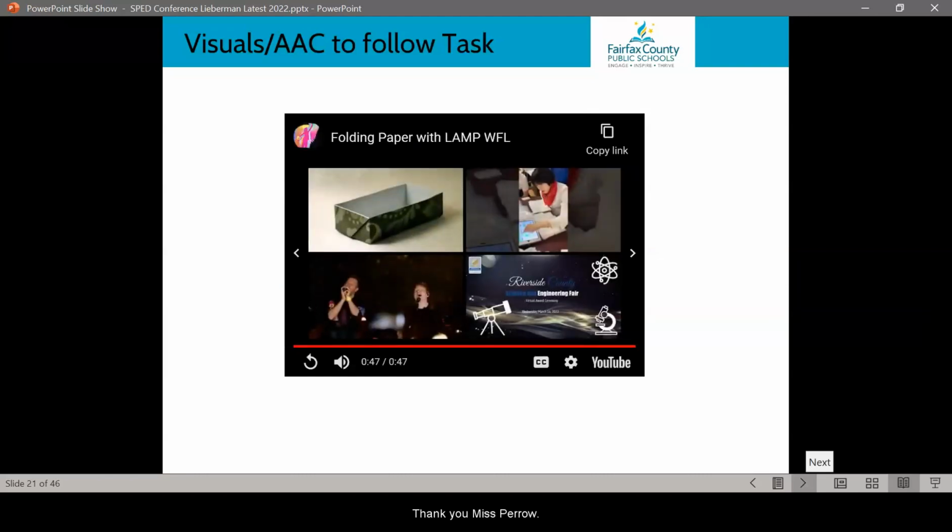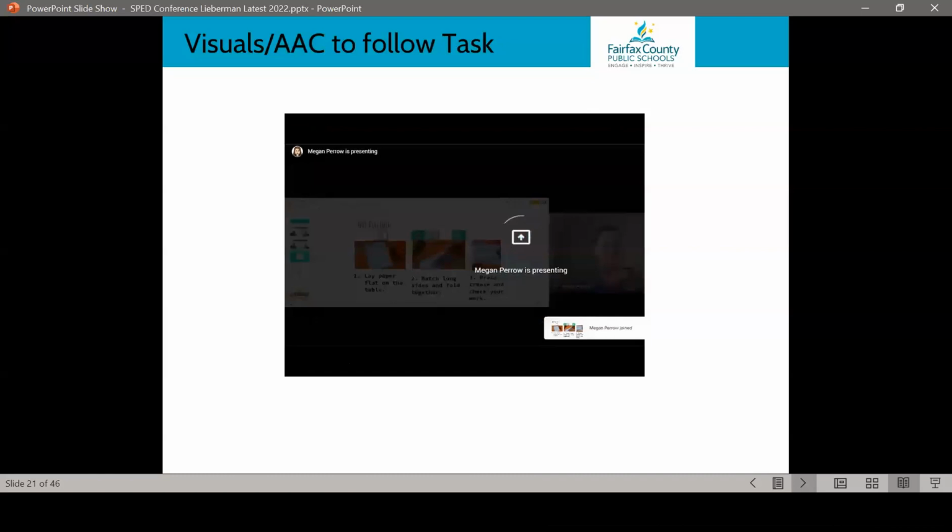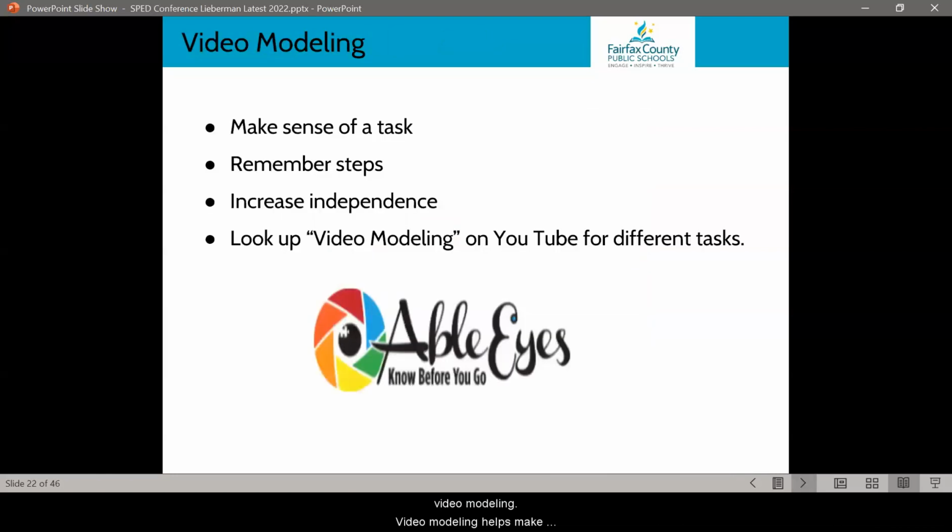Thank you, Ms. Perot. And that's a really helpful tool. So let's move on to the next one, which is video modeling. So video modeling helps make sense of a task. You can remember the steps.